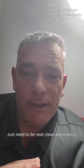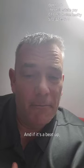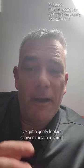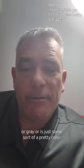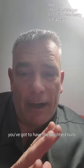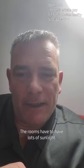Bathrooms, easy. Just need to be neat, clean, and orderly. Maybe paint the sink cabinet if it's beat up. Maybe a new floor, a nice shower curtain. Just again, this isn't the time for humor. I've got a goofy looking shower curtain in, but I'm not trying to sell the property. It should be just a plain color, a gray, or just some sort of a pretty color. Make sure that you have, and this is going to be said for everywhere, the brightest bulbs. The rooms have to have lots of sunlight.